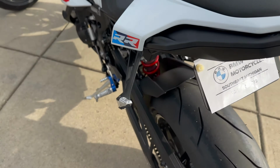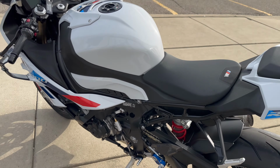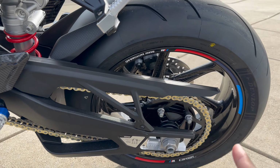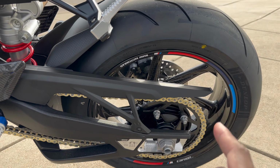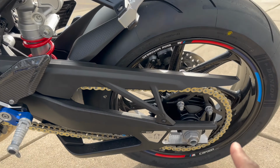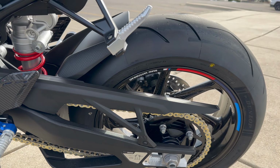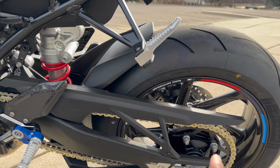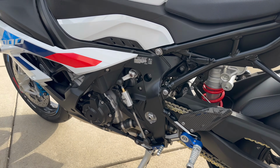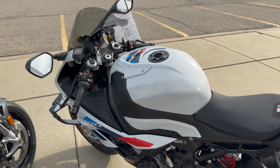The chains are the same. You can get the same exact 525 sprockets and chain setup. But the difference that they made here is in the 2023 model, they went up to a 46 tooth rear sprocket. So it is a 17 in the front, 46 tooth in the rear. The 2022 model is a 17 in the front, 45 in the rear. So this bike will have a little bit more acceleration over the 2022, theoretically, from a gearing standpoint.